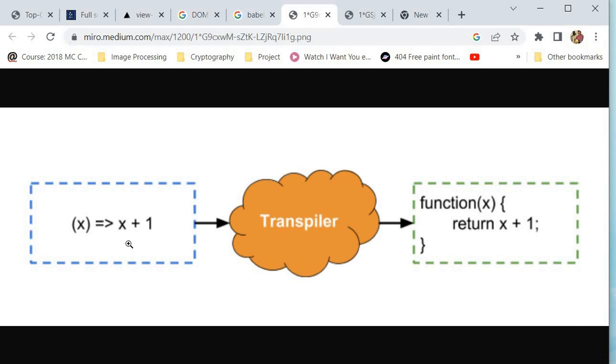It's called a transpiler. Now, the difference between compiling and transpiling is that in compiling, you're converting from one language to another. But in transpiling, you're converting the same language into maybe an older or newer version of the same language. So you're not converting from one language to another, but you're converting within the same language when we're talking about transpiling. So Babel is our transpiler that will take this arrow function and convert it into an older version of JavaScript or an older way of writing a function. So this is a very, very important concept that you have to understand with JavaScript.